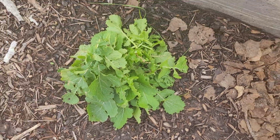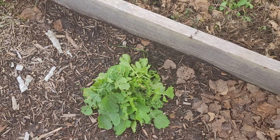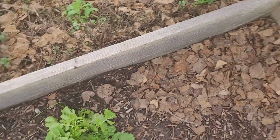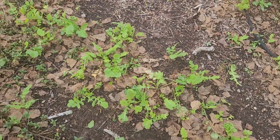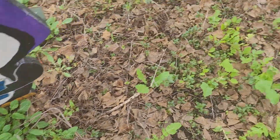Alright, so that's pretty much enough for my family, and we are a family of 6. So you can see how easily getting rid of that larger plant matter is, but also using it and eating it. It's really awesome. Look at all these just popping up.